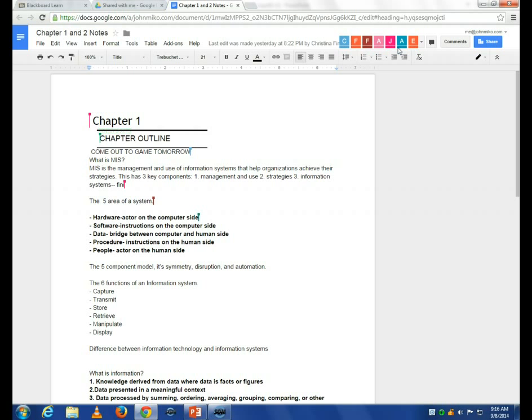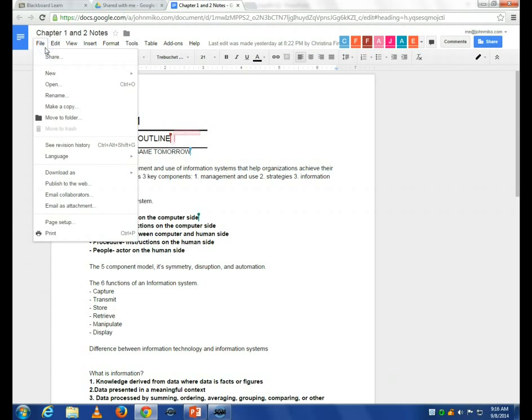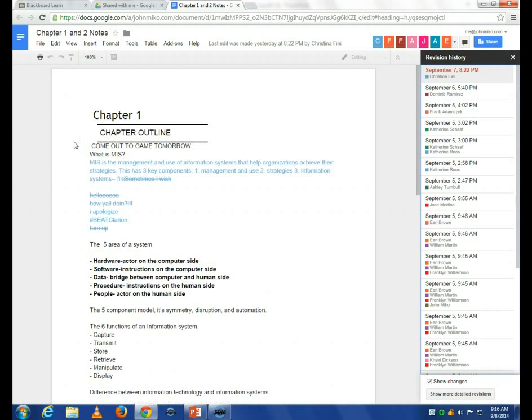Now what's really nice, when we talk about version control, if I go over here to File, okay, and I go to See Revision History, this is how I'm going to check to say, did you do anything, right? I want to see what you collaborated on. And if I go to See Revision History, it tells me September 5th at 9:45, Earl made the edits that are in red, and William made these, and Franklin made these. And I can see right now, what is today, September what? 8th? Okay. So I don't see any September 8th edits yet because it's probably not there.